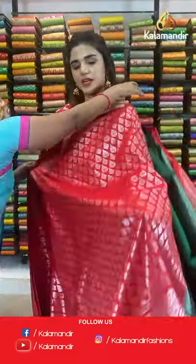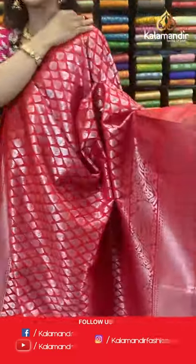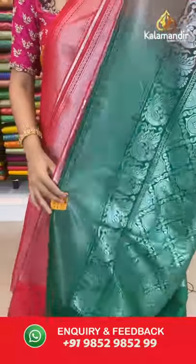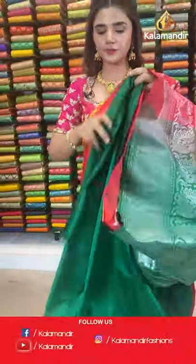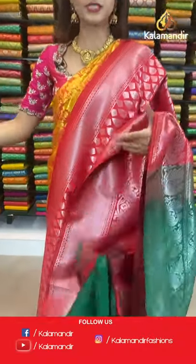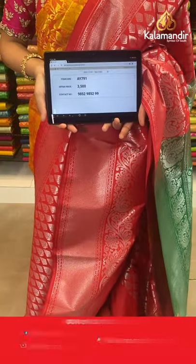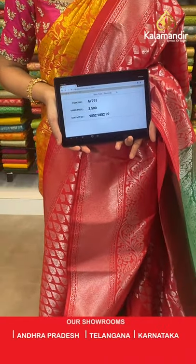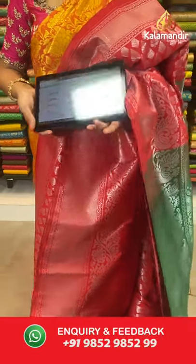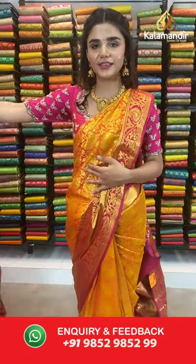Same saree in another shade, as you all like different shades. Here we have a red shade. The body is floral brocade and we have a self zari border. With this comes a rich pallu which is in green. And a plain blouse. The item code for this saree is, please note down, AY791, and the offer price is 3500. To place an order for this saree, take a screenshot and send to the WhatsApp number 985298529 9. On to the next saree now.